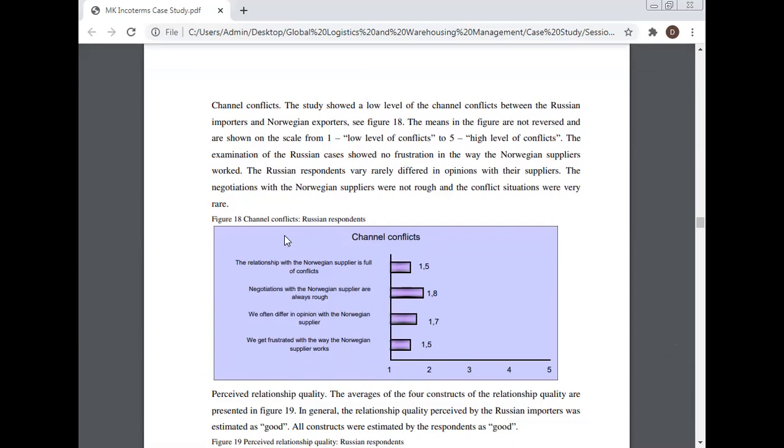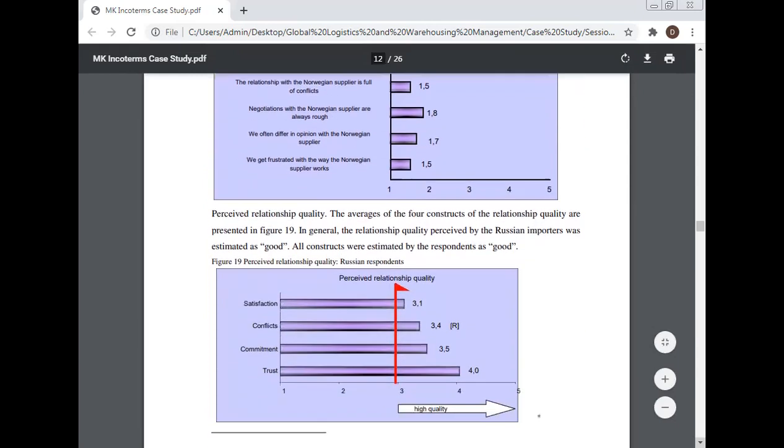Figure 18, channel conflict, Russian respondents. The relationship with the Norwegian supplier is full of conflict, 1.5. Negotiations with the Norwegian supplier are always rough, 1.8. We often differ in opinion with the Norwegian supplier, 1.7. We get frustrated with the way the Norwegian supplier works, 1.5.